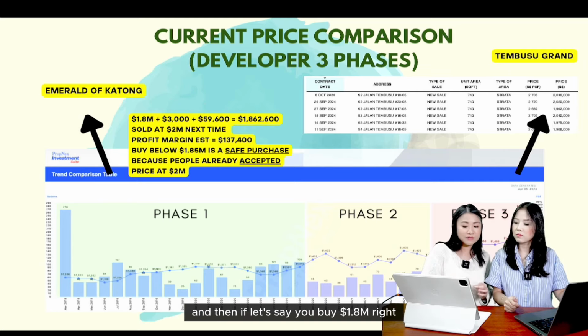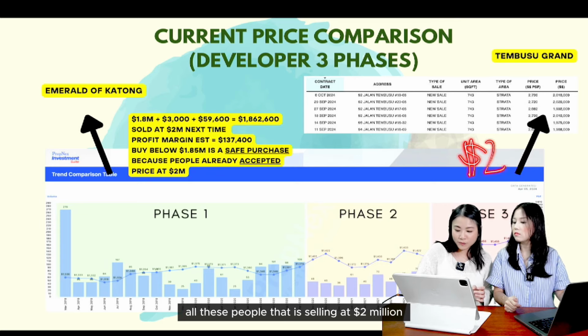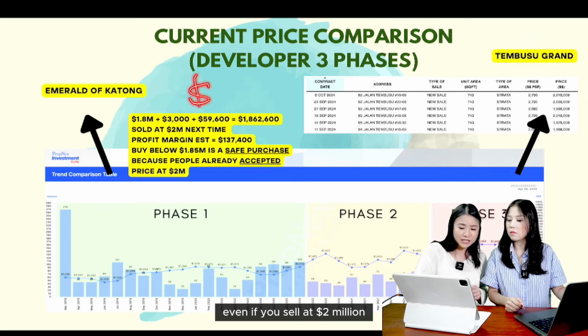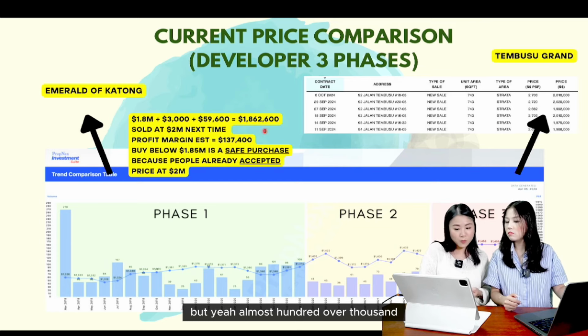Okay, and then if let's say you buy at 1.8, and then you sell next time, all these people that are selling bought at 2 million. Bought at 2 million, they will want to sell at maybe 2.4, 2.5 to make a profit. Actually, even if you sell at $2 million, you also make a profit already. Almost 100 over 1,000.